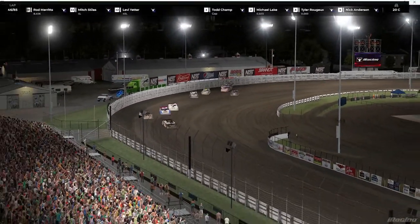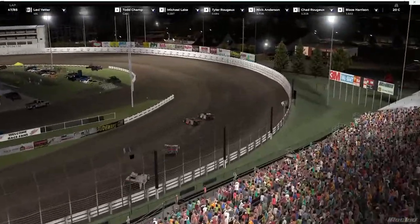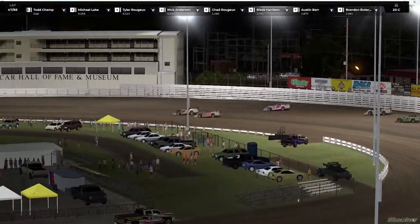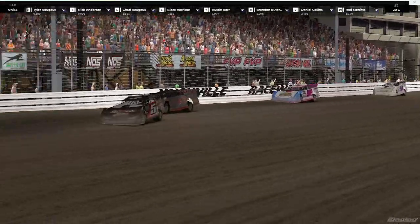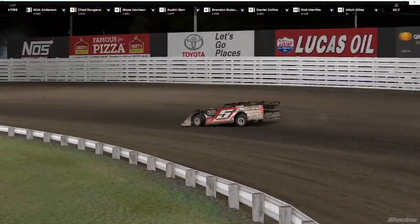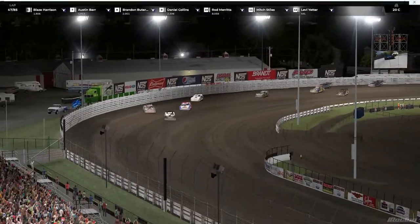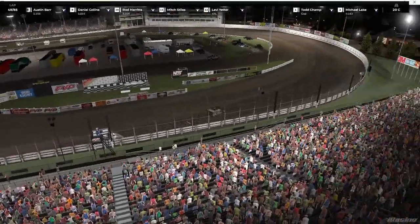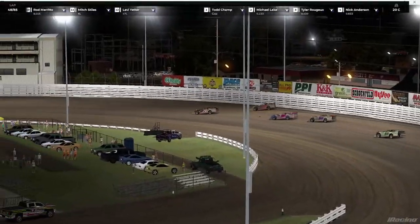Michael Lake up top selling t-shirts. Nick Anderson falls in line behind Tyler Ruggie. Lake now applying heavy pressure on the 5 car for the lead. Working lap 47. Just one of those that makes you wonder, is that 5 starting to feel a little wear on that right rear Goodyear? Sure. Jesus, Hoosier.